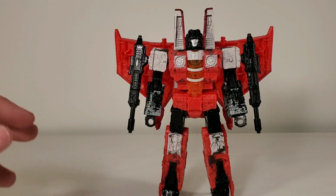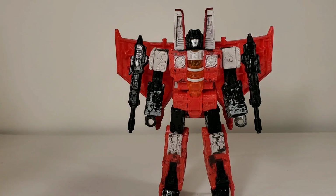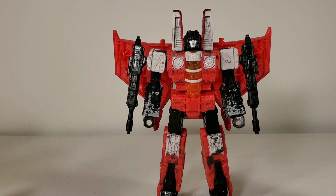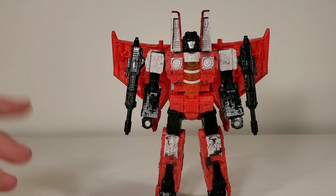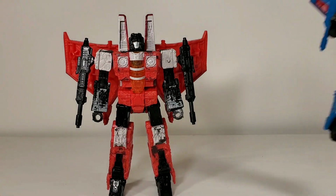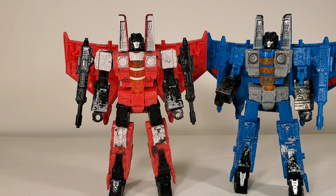Now, like I said, if you have one Seeker, you have them all. The molds are exactly the same. So there's cosmetic changes, you would say. There's different mold colorings of plastic and paint. Now, the battle damage apps are always applied in the same places, just to let you know.